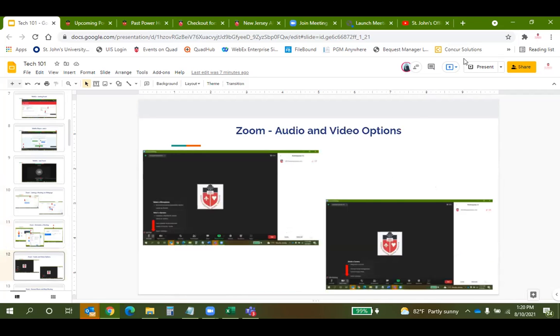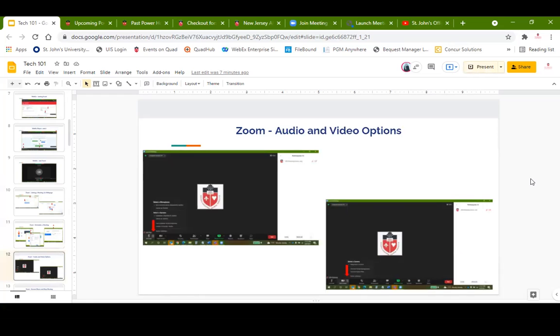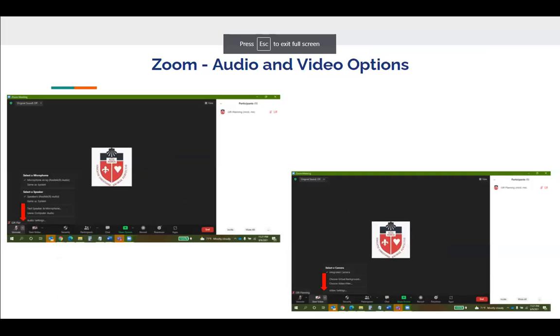These are the options that are available to you when you join the Zoom call. If you're having technical issues with your microphone or your video, the first thing to do is just click the down arrow or the up arrow and see where and select a microphone. You can use it as your system or your speakers.